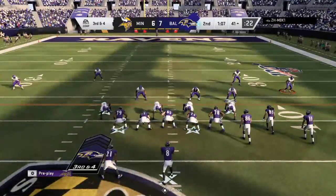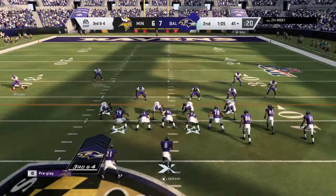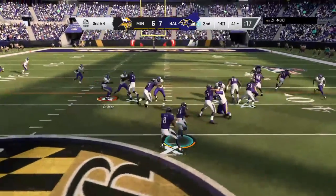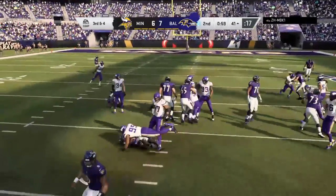Let's get it. Say. 6 guys. Check 6 guys. On third down, Mark Ingram.